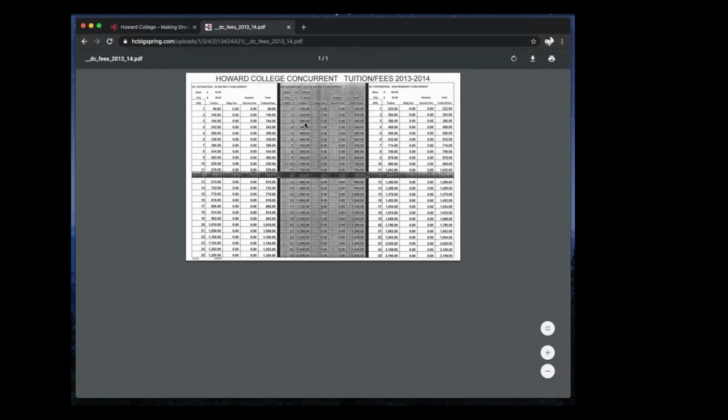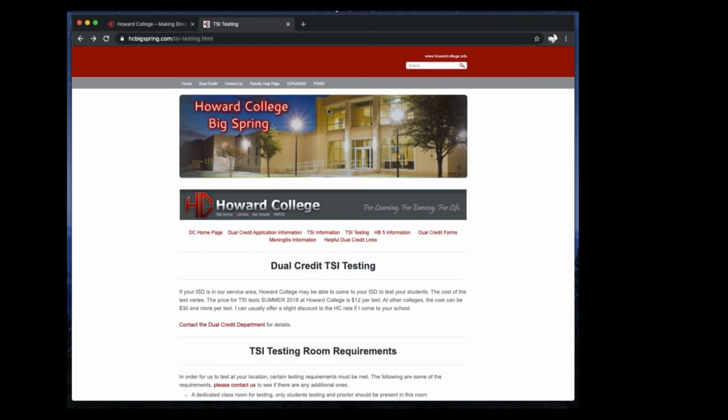For two three-hour classes, it's $338. For three three-hour classes, it's $482. Basically, it's $50 to start and then $48 for each different hour. So you see the first hour is $98 and then you add $48 for each hour. So there's a chart that shows that. So one three-hour class, $194, two, $338, three, $482. Now what we're going to do is look at a page I made for Forsan ISD.